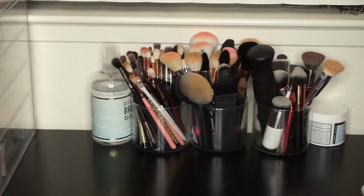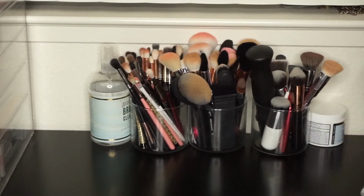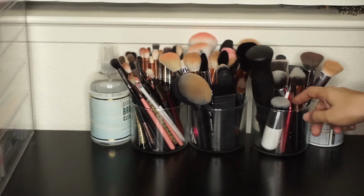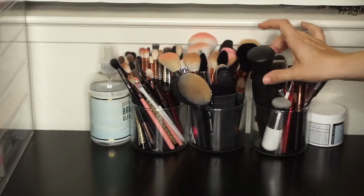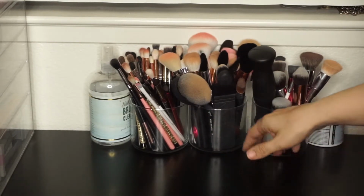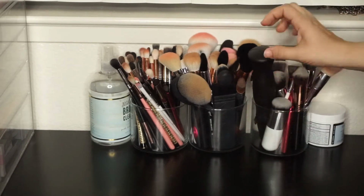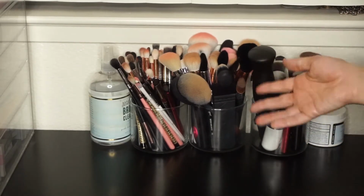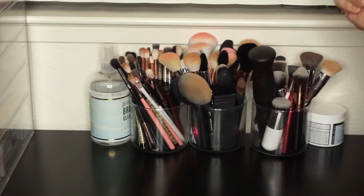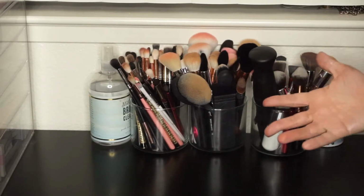Okay, so here is my favorite part of my collection, and that is my brushes. I have a huge love for makeup brushes, especially Sigma ones. I'm sure you guys know that by now. I have a ton of Sigma and Wet n Wild brushes up here. Those are my two favorites, hands down. I do use Morphe, but I mainly reserve Morphe for my clients because I go through brushes so quick that, you know, it's fine if I'm only using it on someone once, you know what I'm saying?